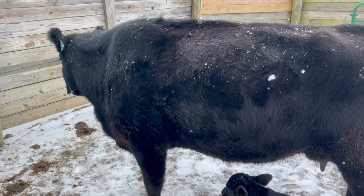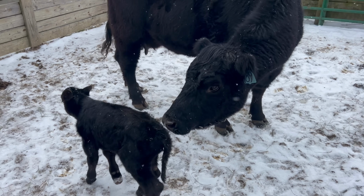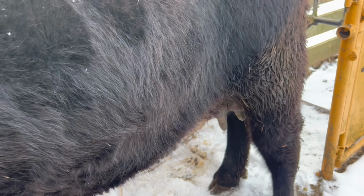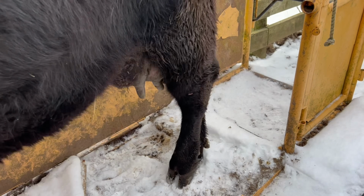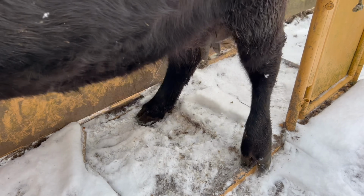So she probably won't accept him at first because she knows that's not her calf. All right, so the first thing we gotta do, she ain't been nursed yet, is open up her teats. She ain't being real cooperative so far.